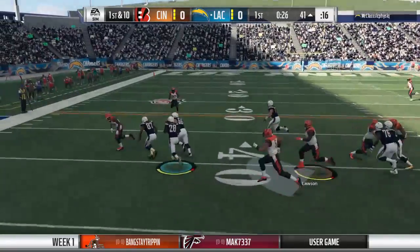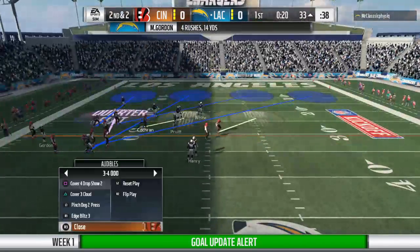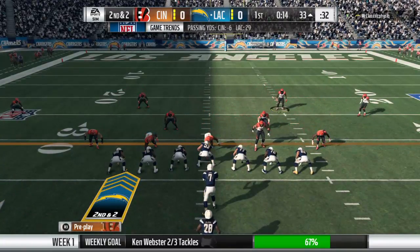From the pistol, they run with Gordon. And he's going to be brought down at about the 33-yard line. Just what you want on a first down run. Call it 8 yards, and it's 2nd and 2.